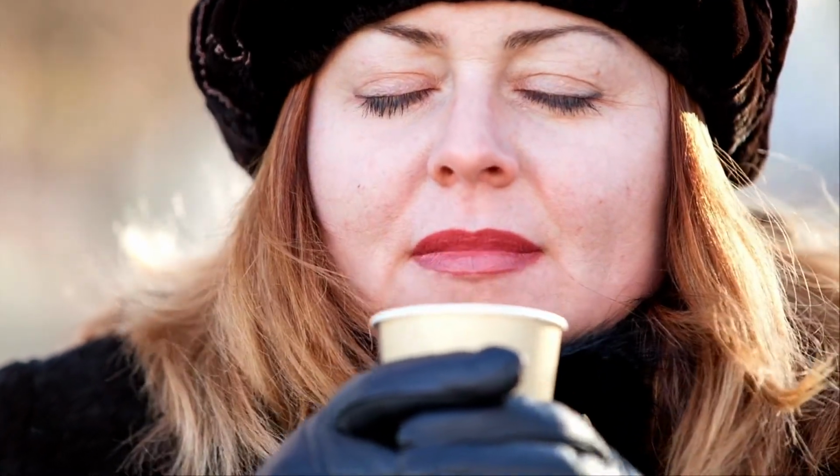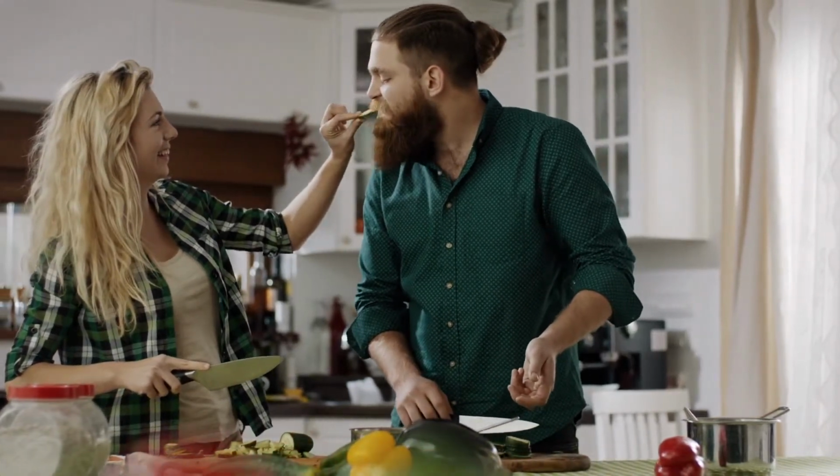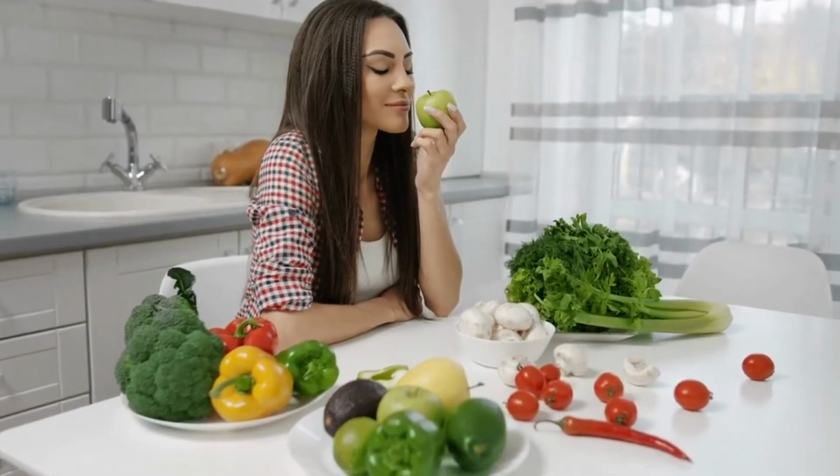So it could be you're drinking your cup of coffee and you're savoring it. You're eating your lunch and you're savoring it. And the way that you do this is by employing all of your senses. What does it taste like? What's the texture like? How does it feel in your mouth? What's the temperature? What does it look like? What does it smell like? And it really helps you to slow down.